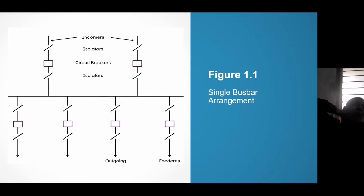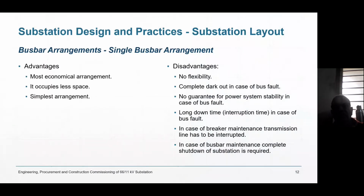Otherwise, resumption of power in a thermal power station or nuclear power station is very, very difficult. So that is the single bus bar arrangement. Long downtime. If it is a sustained fault on the bus, until the time you repair, 1 hour, 2 hours, power is not available. That is known as downtime. Downtime means interruption, from the point the fault occurred up to the time you give back the power. In case of breaker maintenance, the transmission line has to be interrupted.